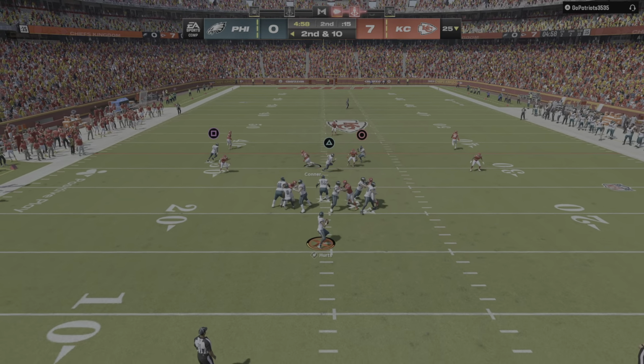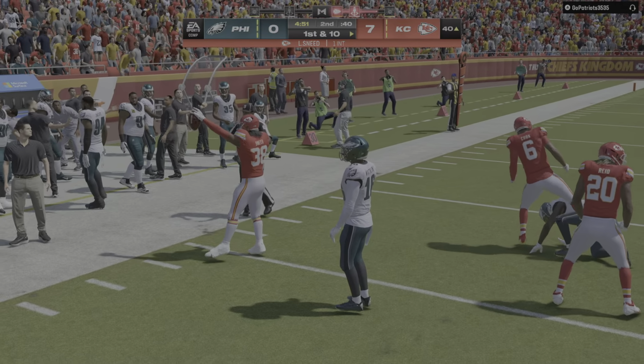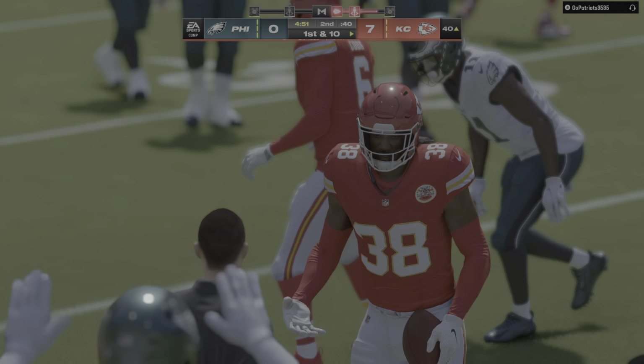Here's Hurts to throw. Trying for Brown, and it's intercepted. Picked off by Legarius Sneed. And to the 40-yard line, that's where the return stops.